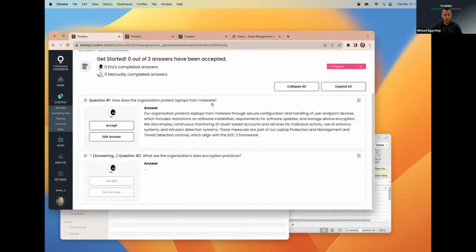And Nick, for those who haven't done a webinar with us before, you're just looking at the compliance AI platform here, right? This is just a Trustero platform with SOC 2 controls in the demo account. That's exactly right. This is representative of what many of our customers do in order to protect their laptops in the context of a SOC 2. So we've just loaded up our compliance AI platform with the same stuff.